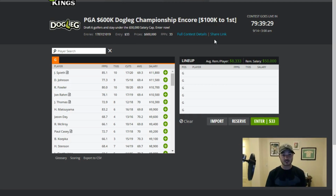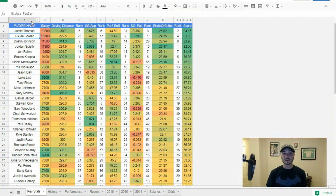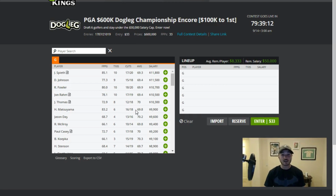When it's Rickie Fowler, who is my number 2 ranked golfer. And we'll talk about the guy right above him in a second, Justin Thomas. But you'll notice that both of those players rank higher for me than Dustin Johnson and Jordan Spieth do. It's close, but if they rank better and they're cheaper and they're less owned, that's the trifecta, right? So that's kind of exactly what we're looking for.